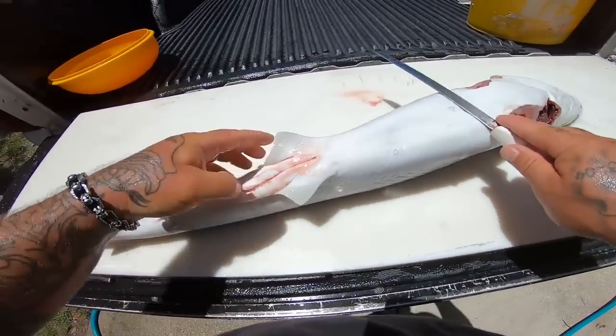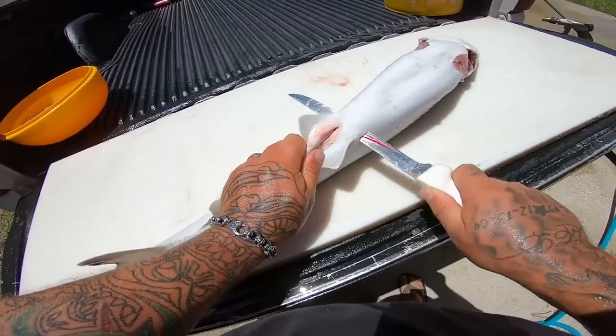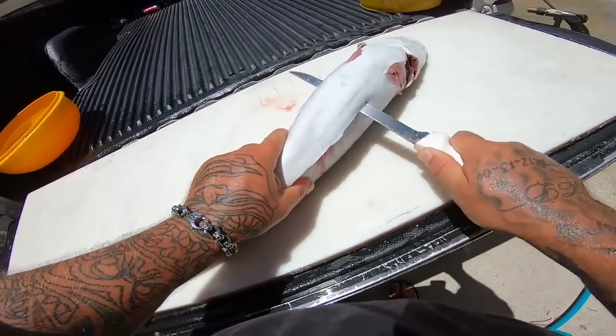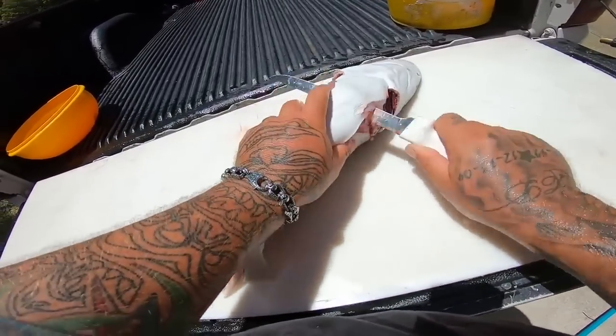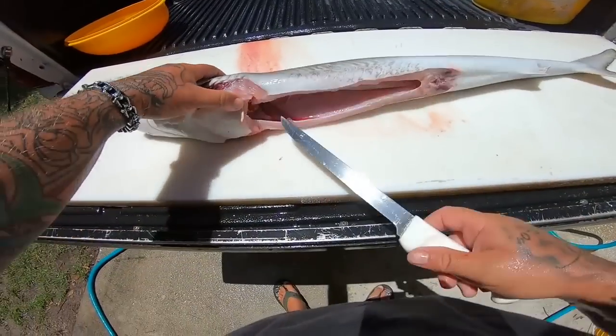And right here where the gut, the reproductive organs are and the belly meat. So I'll come through just like this. Come up right here where the fins were. And I'm gonna go ahead and remove all the guts. All right, now I got my shark prepared to clean.